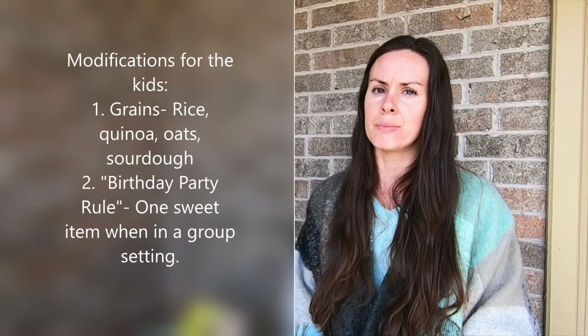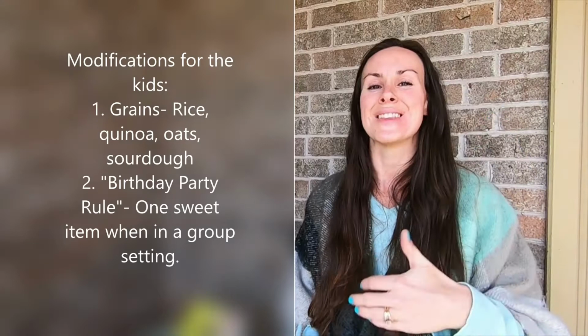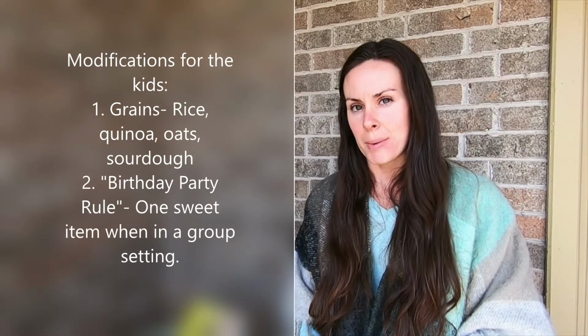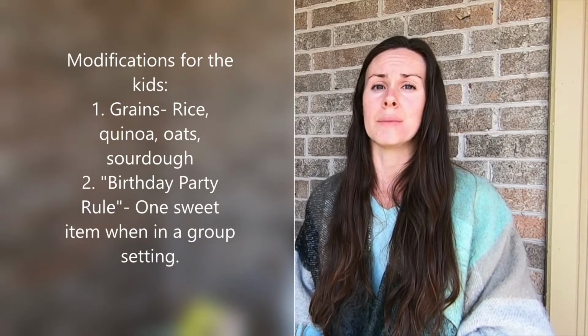Periodically they will have pasta, but that's not too often. The other thing, the main modification for the kiddos, is called the birthday party rule. So we developed this several years ago. Our family does sugar and grain detoxes multiple times a year for several weeks.